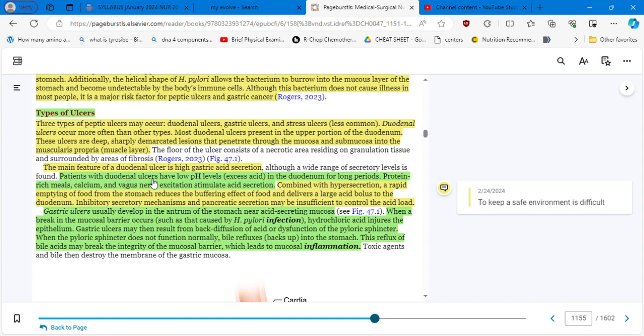Patients with duodenal ulcers have low pH levels, excess acid in the duodenum for long periods. That's what I'm saying. It's low pH levels, right? Low pH levels. So it's basically the acid environment from the stomach entering the duodenum.